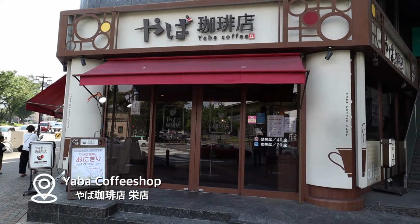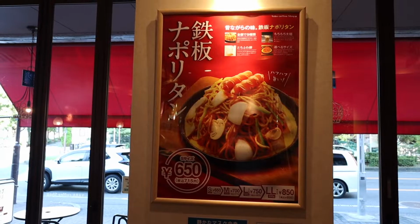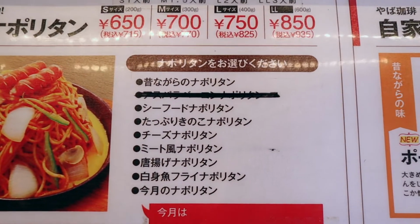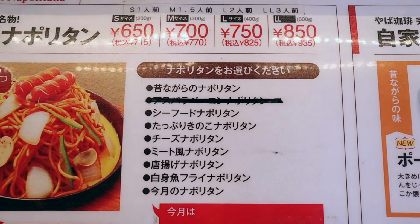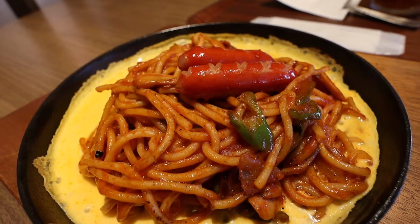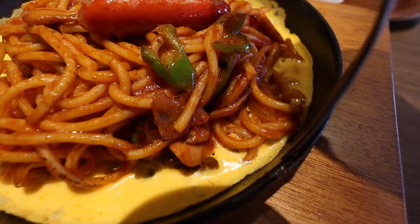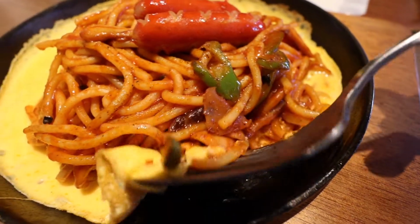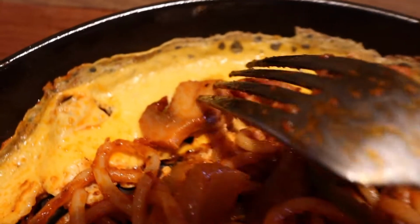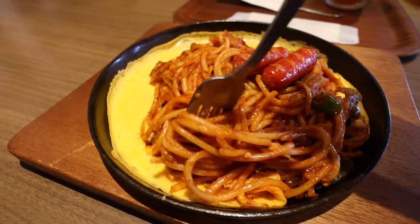Our next unique noodle is another Japanese-Italian food that is available in most coffee shops in Nagoya. We are looking at a spaghetti served on top of a hot plate. And they also have varieties of options to choose from. But as usual, I got the recommended item. Here we have the old-fashioned Napolitan, which is a spaghetti with a couple of wieners, on top of an omelette, on top of a hot plate. With some familiar toppings as the sauce spaghetti like bell pepper, mushrooms, and sausages. Let's try it out.